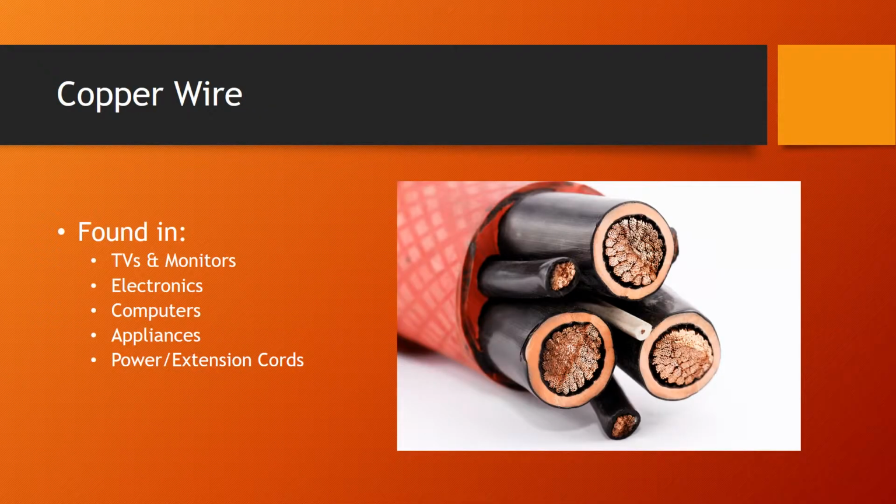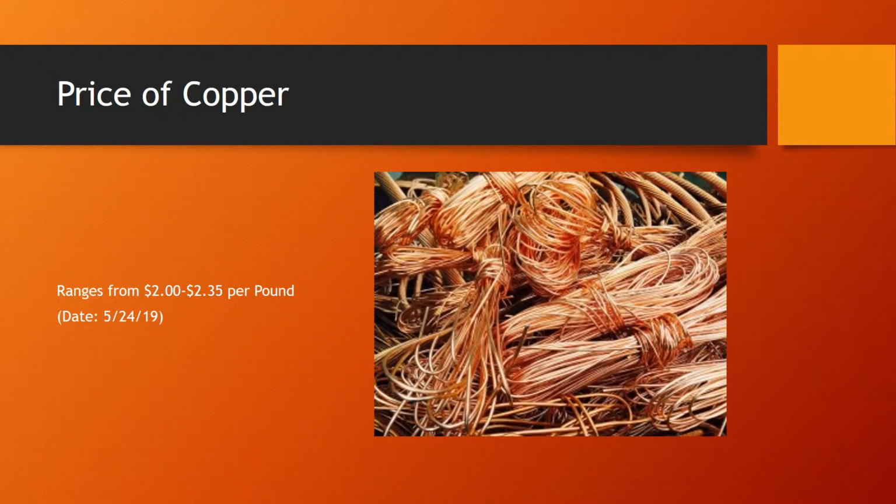You can find copper in TVs and monitors, electronics, computers, appliances, power, and extension cords. I actually stripped a few cords, and you can strip these and melt it down, and you get copper. You can strip it down, sell it, do whatever you want with the copper, just cast it into other things. A lot of extension cords and stuff for power lines have copper in it. Now, the price of copper, at the time of this recording, is about $2 to $2.35 per pound.